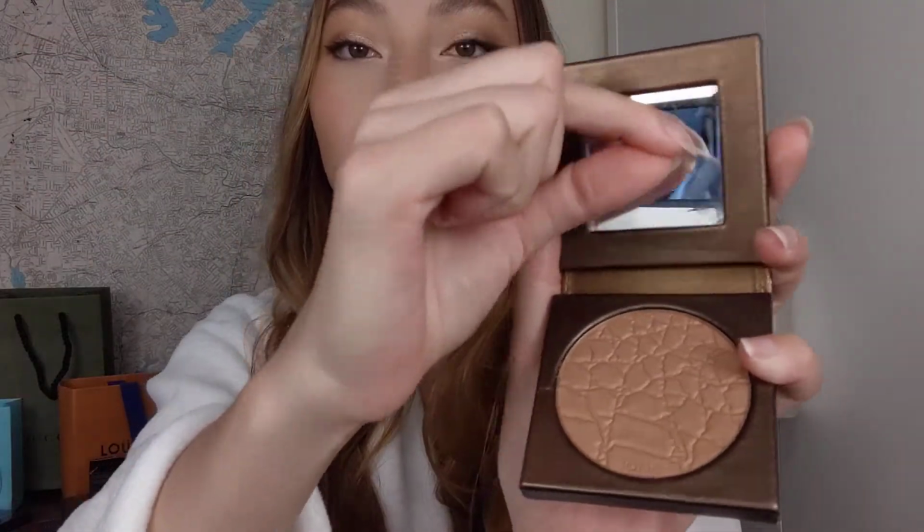Cute. I feel like this will be a good shade. It's a really famous shade, Park Avenue Princess. I feel like everyone's had this bronzer at one stage in their life, but I haven't yet, so I'm going to give it a go. Let's peel this off together. That was pretty satisfying, not gonna lie. Yeah, Park Avenue Princess. It's like a magnetic closure. This is really nice packaging.